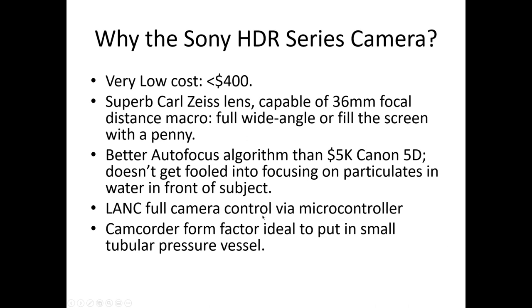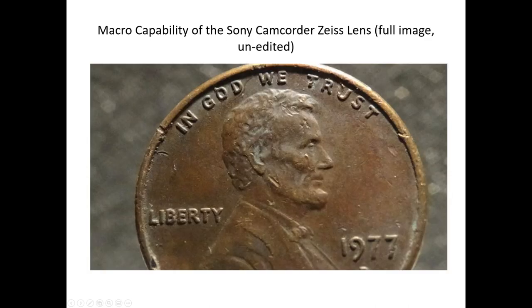The LANC controls, being able to get full control over the microcontroller, and the small form factor made it just a great tool for us. And it also has an amazing lens. It's got a Carl Zeiss lens on it. This image of a standard scent is a raw image. This isn't blown up from an image. This is what you would get. It would fill the screen with a Lincoln headset. It's just an incredible lens.